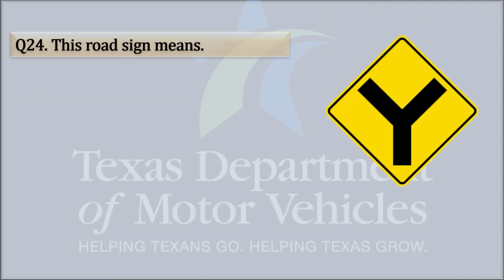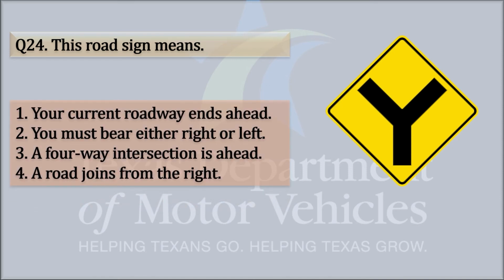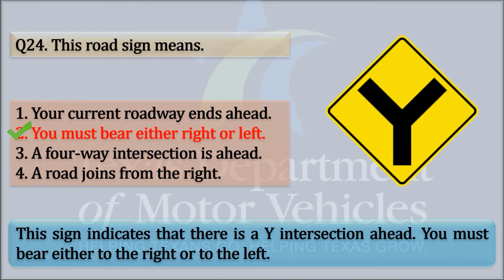Question. This road sign means. Option number 1. Your current roadway ends ahead. Option number 2. You must bear either right or left. Option number 3. A four-way intersection is ahead. Option number 4. A road joins from the right. The answer is option number 2. You must bear either right or left.